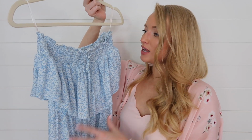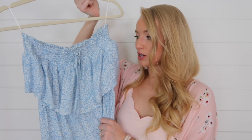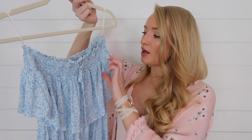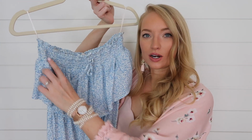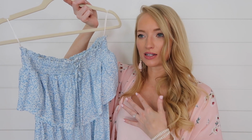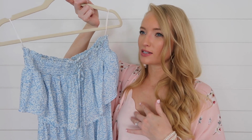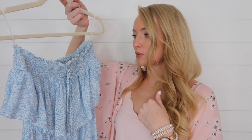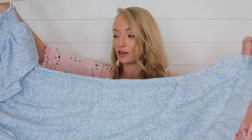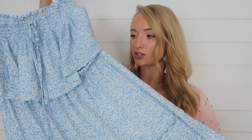And when I got this in, I did get this gifted from Red Dress. I really didn't think I would wear it as much as I have. Something about the smocking through here makes it very flattering across the chest. It's not like typical strapless dresses, and it also stays up really well because of that. And I just think it's a really pretty length, and you do have to be careful with what you wear underneath this, so definitely keep it neutral underneath.